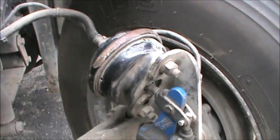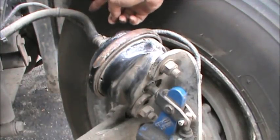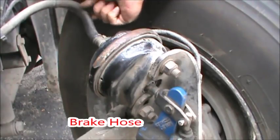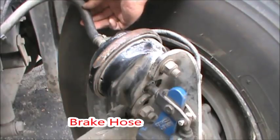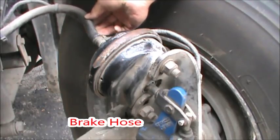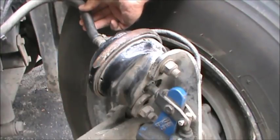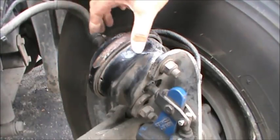Next, we're going to inspect the brakes. The brake inspection begins at the hose. We want to make sure that the hose is securely fastened and that there's no abrasions, bulges, cuts. It's not weathered. We'll also check for any air leaks, audible air leaks. From there, we're going to look at the brake chamber.